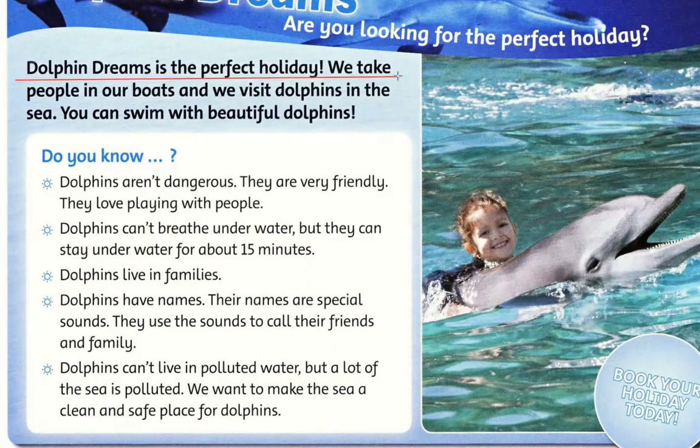Dolphin dreams. Dolphin dreams is the perfect holiday. We take people in our boats and we visit dolphins in the sea. You can swim with beautiful dolphins. Dolphins aren't dangerous. They are very friendly. They love playing with people. Dolphins can't breathe underwater, but they can stay under water for about 15 minutes.